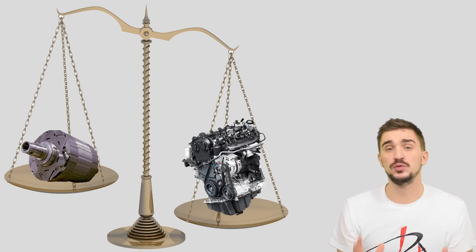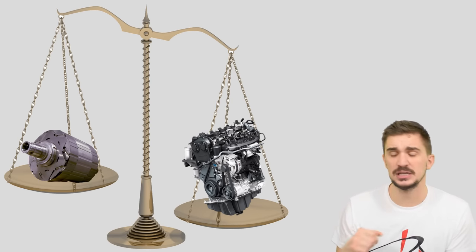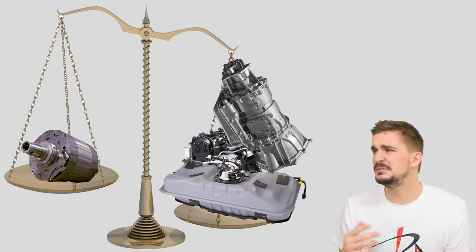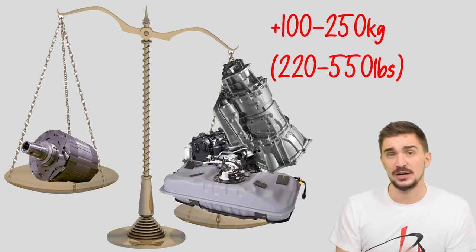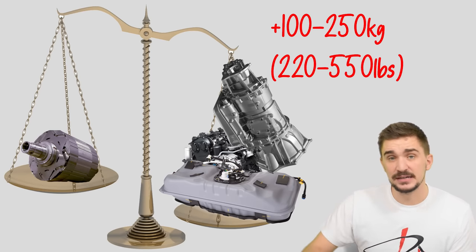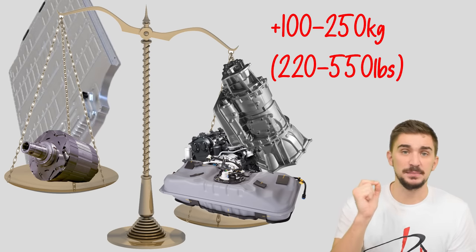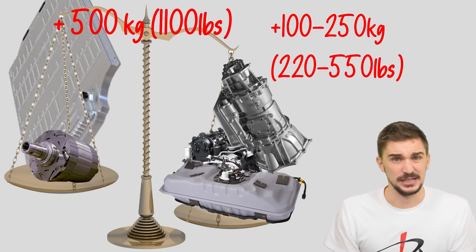To drive a car, the combustion engine only needs liquefied dinosaurs, which is fuel in the fuel tank, and a transmission. Together, these things weigh maybe, I don't know, 100 to 250 kilograms, depending on the vehicle class. On the other hand, to drive a vehicle, an electric motor needs batteries. It needs a lot of batteries. For example, the battery pack in the Tesla Model S weighs a whopping 500 kilograms.